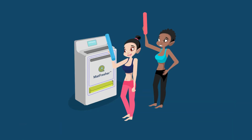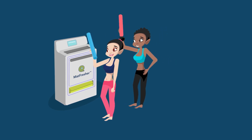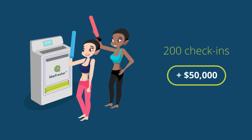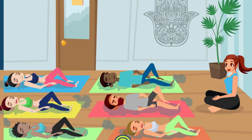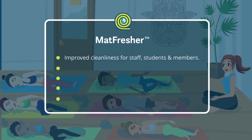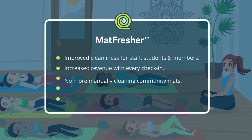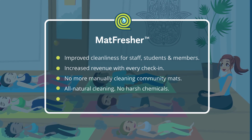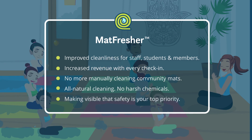And ready for this, a studio averaging 200 check-ins per day can earn more than $50,000 per year. Think of all the benefits: improved hygiene, increased revenue, no manual cleaning of community mats, all natural cleaning, and making visible that safety is your top priority.